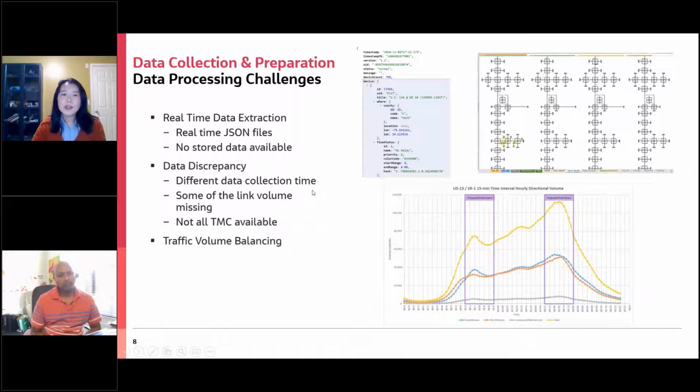Traffic volume balancing is also quite challenging. We need to figure out the missing TMC data gap since we only have 48 out of 57 intersections that we need in the traffic turning movement counts. Based on the Delaware electronic detection volume data, we generated the hourly directional volume diagram for the 24-hour pattern, and it shows the AM and PM peak hours based on the trends.